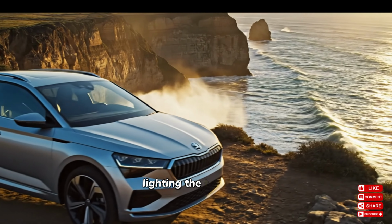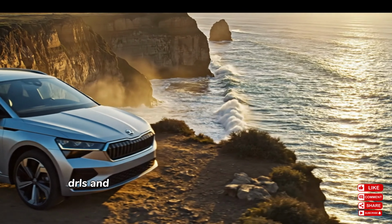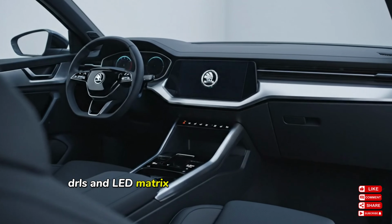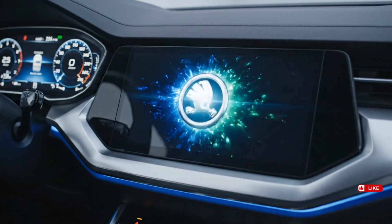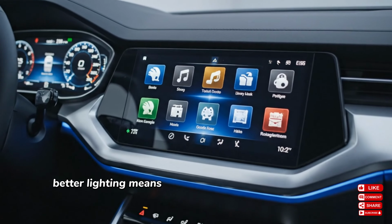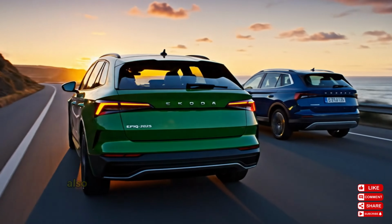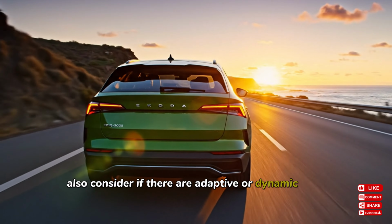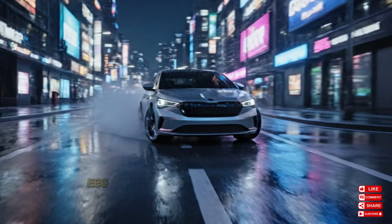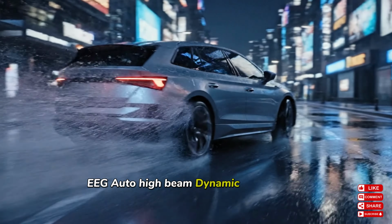Lighting. The T-shaped LED DRLs and LED matrix headlights are visible design cues. Better lighting means safer driving at night or in poor weather. Also consider if there are adaptive or dynamic features, e.g. auto high beam, dynamic corner lighting.